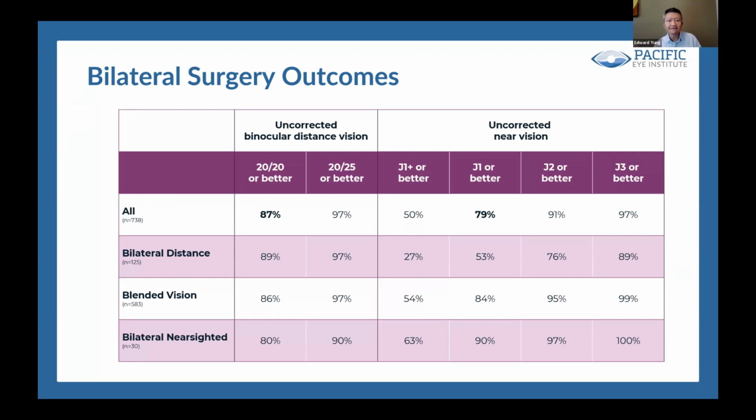But when you do this blended vision, which is what 70 to 80% of people usually go for, you can see that it's excellent. Still 80 to 90 something percent of people will get 20/25 or better for distance vision. For uncorrected near vision, 84% of people will see about 20/20 to 20/25. And 95%, almost everyone, will usually see 20/30 or better with near vision if you go with a blended vision route. And this is once again uncorrected, meaning no glasses for reading.